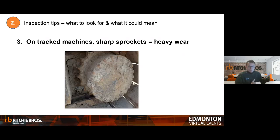Track machines. When it comes to sprockets, this is something that you can see inside of the track. Sharp equals heavy wear. That's a picture there of a sprocket that's been worn pretty heavily. If you see those sharp edges, that might point to some other wear and tear deeper inside the machine.